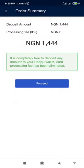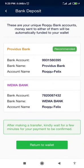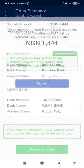One sweet thing about Roku is that there's no processing fee, unlike other wallets. Roku charges 0 naira on your deposit and withdrawal. I'll show you the withdrawal part later. So you proceed. As you can see, we have a bank transfer here. You can use your Wema Bank. You can use Providus Bank. When you send to this, Roku opens your own account for you, and that's one sweet thing about Roku so far. So once you send your money into this bank account, in minutes you get your money reflecting in your Roku wallet.